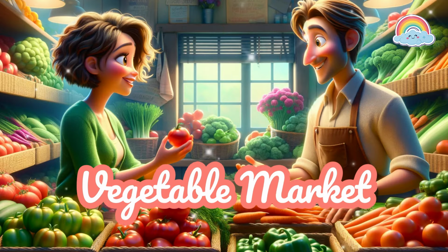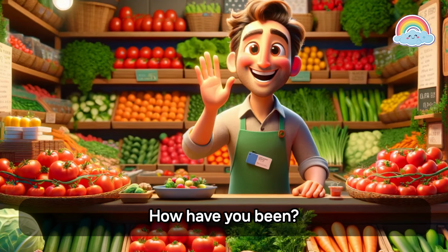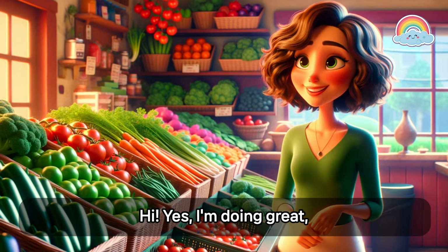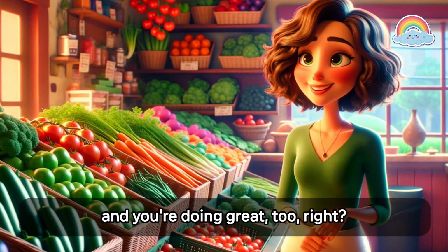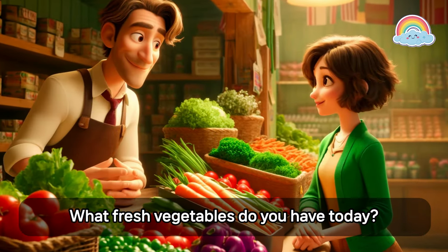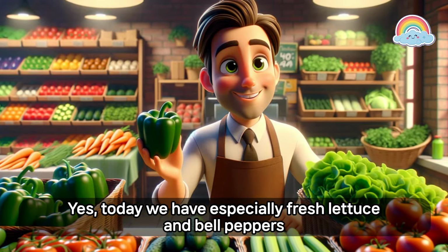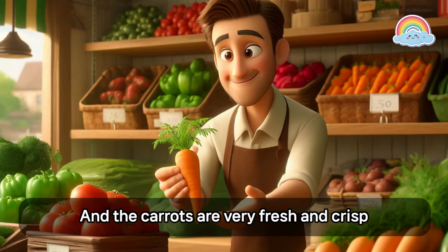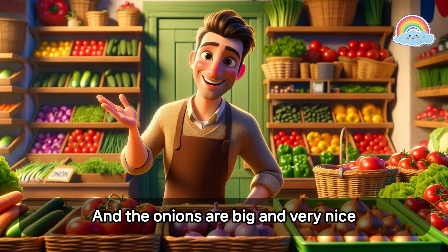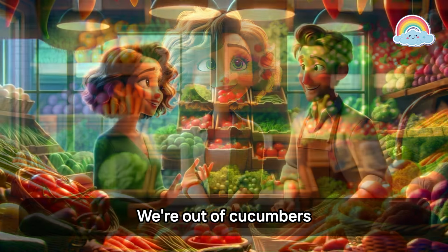Vegetable market. Hi, welcome. How have you been? Hi. Yes, I'm doing great. And you're doing great too, right? What fresh vegetables do you have today? Yes, today we have especially fresh lettuce and bell peppers. And the carrots are very fresh and crisp. And the onions are big and very nice. Do you have cucumbers? We're out of cucumbers.